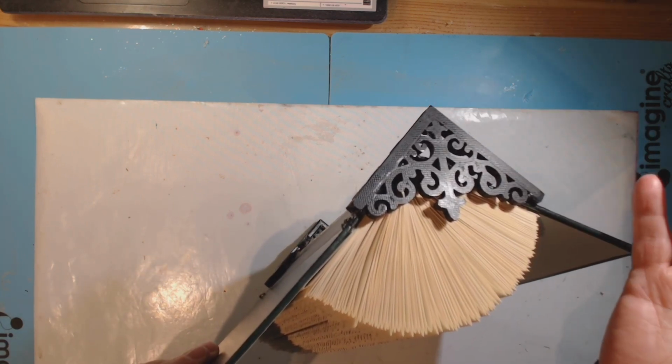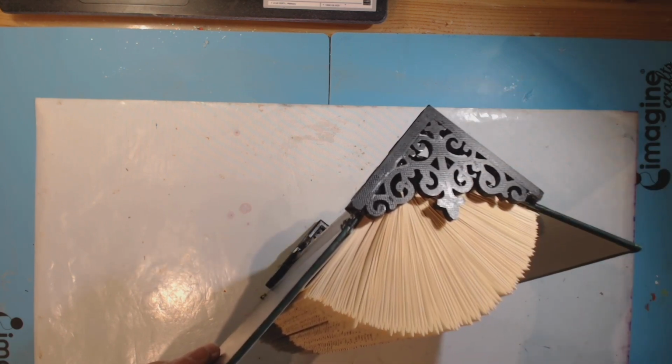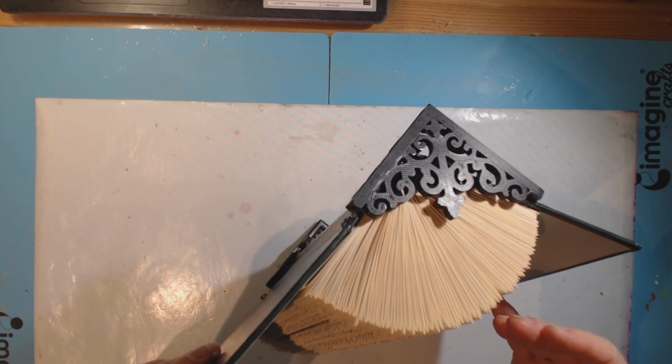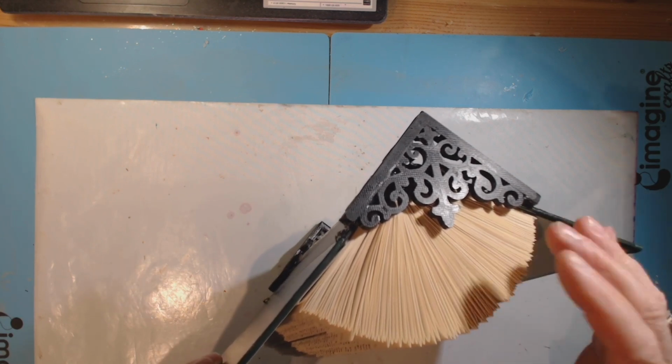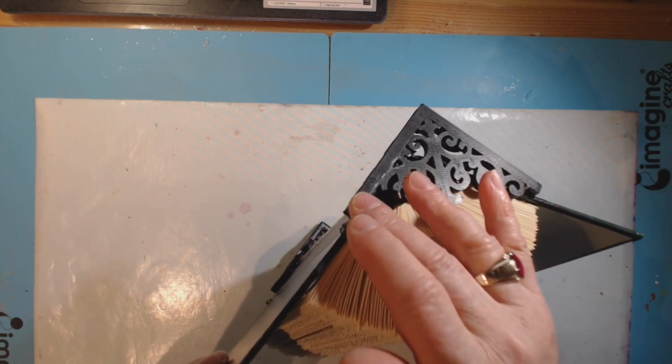They're called Victorian shelf brackets, and I like the design. It gives it sort of an old-fashioned look, and that's what the pages of this book look like. So I simply printed those out on my 3D printer, and I hot glue gunned them to the bottom and to the side of the book.